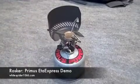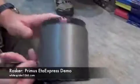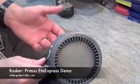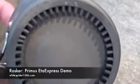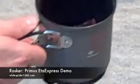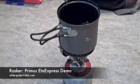All of the Eta range is hard anodized aluminium. You have the heat exchanger on the base, which makes it 80% efficient. And it's also triple layered titanium non-stick coating, which I think is a key element, having a non-stick interior. You can boil 1 litre of water in there at one time. Other products, unfortunately, take a little less than a litre because they have a fill line.